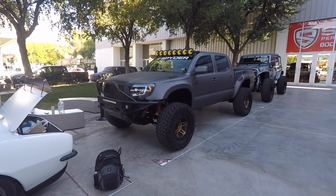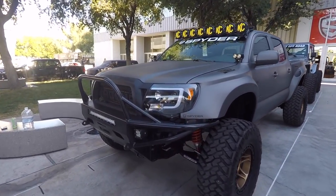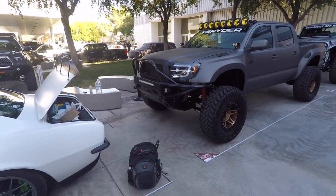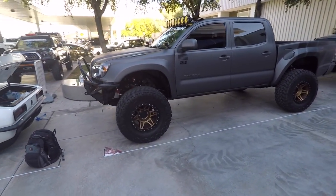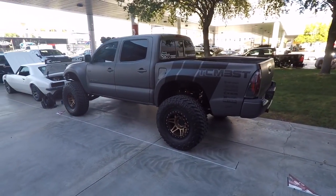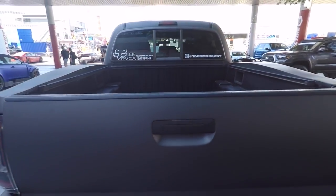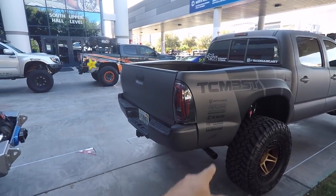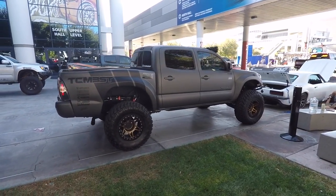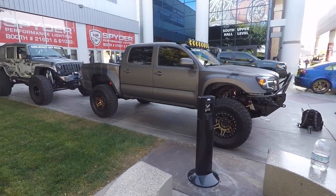There's another badass Tacoma, wide body, long travel, second gen. It's got some cool aftermarket, like angel headlights. I like that wide body kit. This is also by Tacoma Beast, I think. Yeah, TacomaBeast.com. Oh, shit. These guys are making some really nice trucks.